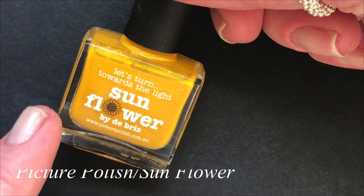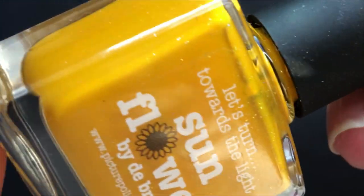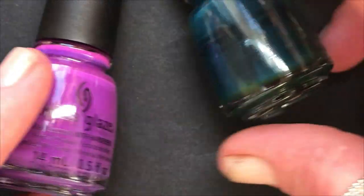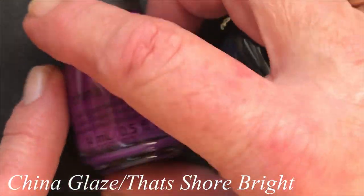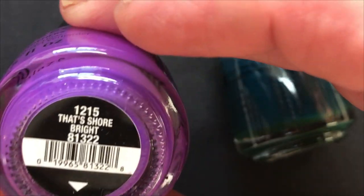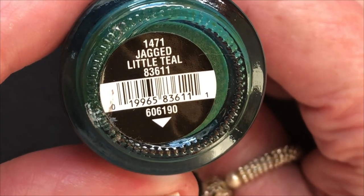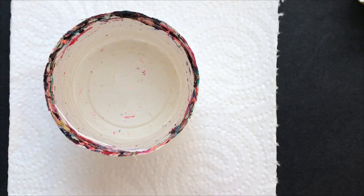So I'll use these 2, and then I'll use Sunflower from Picture Polish. This one is also really beautiful. It's kind of a sunflower yellow, but there is glitter inside. And then I'll use 2 China Glaze. One purple, and one called Jagged Little Teal. And I will use my What's Up water marble tool.